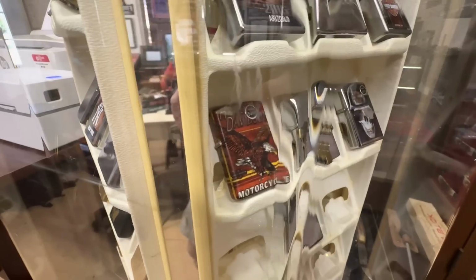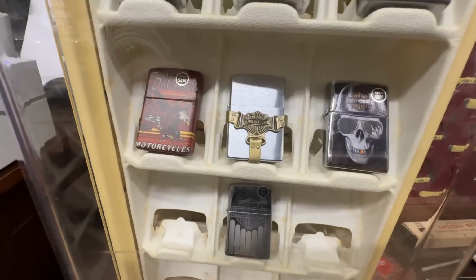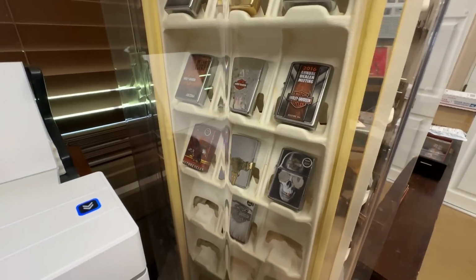They are right here. Mr. Vincent, buddy, thank you so much, buddy. Appreciate you, buddy. Love it. I'm getting that filled up fast. Thank you again, man, for the trade. Love it.